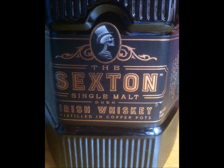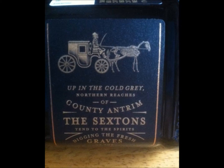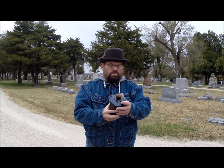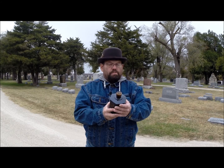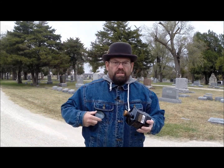I'm going to put up on the screen the pictures of the bottle of Sexton's. It's called the Sexton Single Malt Irish Whiskey. It's distilled in copper pots. It's called Single Malt Dubh, spelled D-U-B-H, which means dark or black in Irish or Gaelic. It's a brand new bottle, unopened, and I will read for you some of the sides of the bottle before we get to the opening.